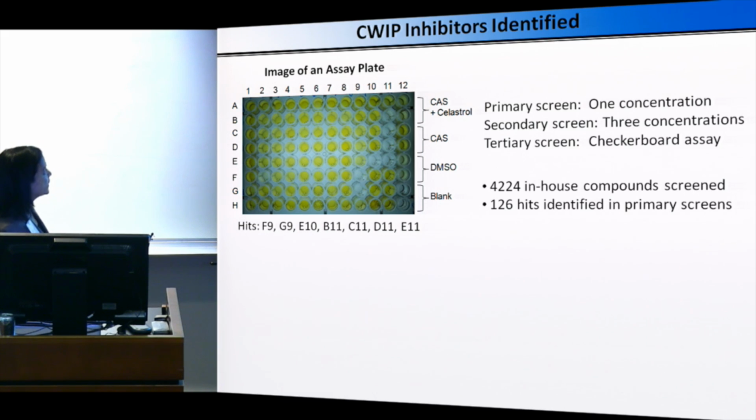It can be done in a microplate format. As you can see, here's an image of an assay plate. The yellow color indicates beta-gal activity. Each well contains Caspofungin at the IC50 concentration, and each well has a unique test compound. Column 12 has controls. As you can see, the clear wells indicate hits, which are CWIP inhibitors. You can see several hits here in column 11: B11, C11, D11.